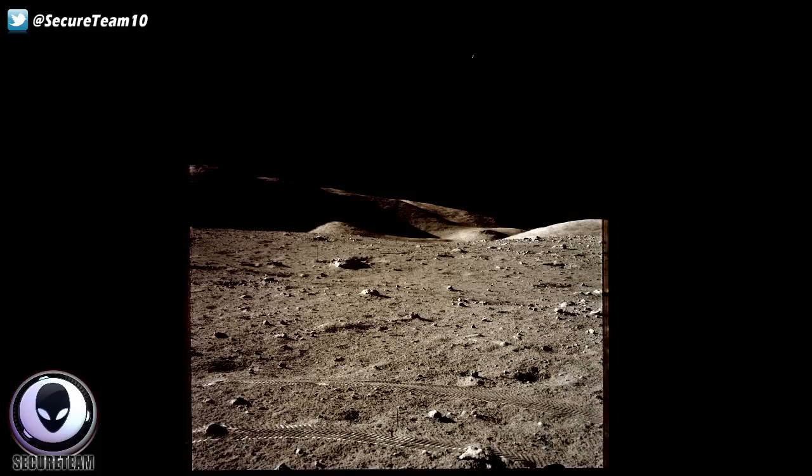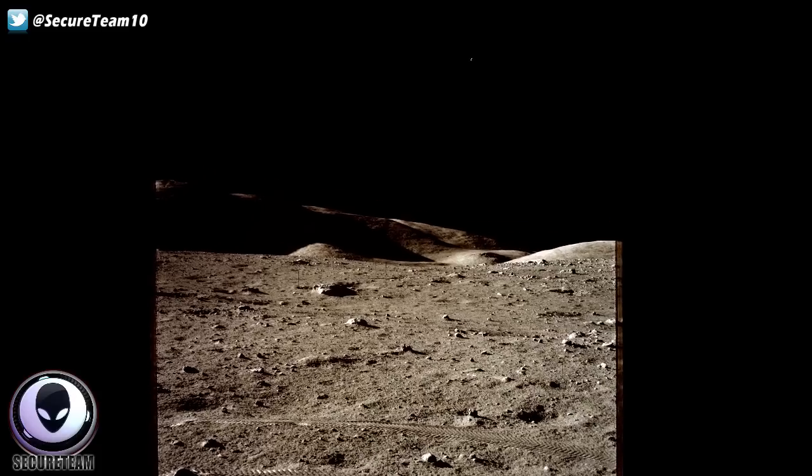This was taken by one of the astronauts while they were walking on the moon. They had already landed. You can see the vehicle tracks here in the lunar regolith, or moon dust. We see some hills and craters off in the distance. And if you haven't noticed it yet, I want you guys to look up in the sky and notice that there's an object up there catching sunlight. And this is our little friend.